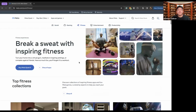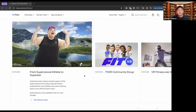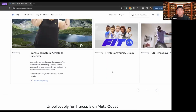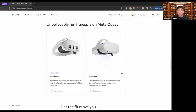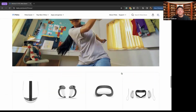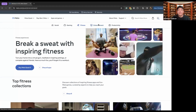There's also fitness. So if you're somebody who is very big into fitness and trying to get back into fitness, this is where you can come together and you can actually do different fitness workouts from the comfort of your own home using the Meta Quest and the Meta Quest 3. And it lets you move around and have an enjoyable moment while using the Meta Quest and while getting fit.